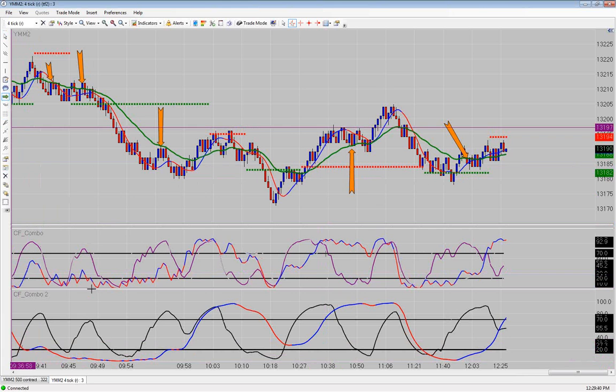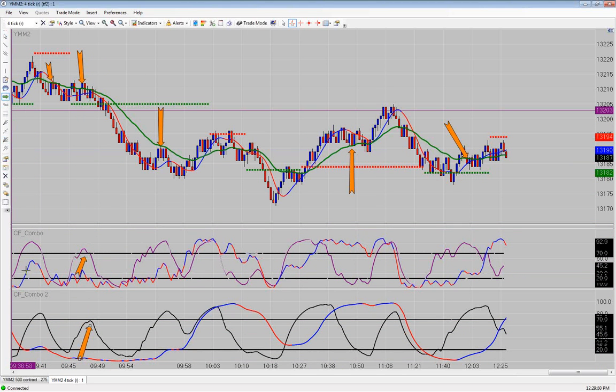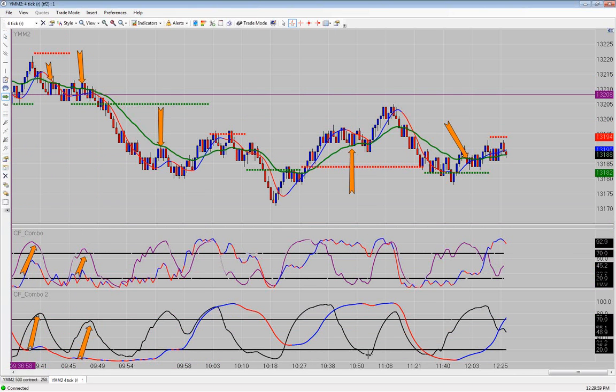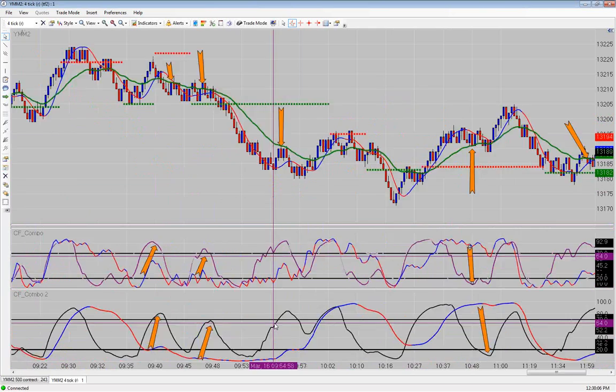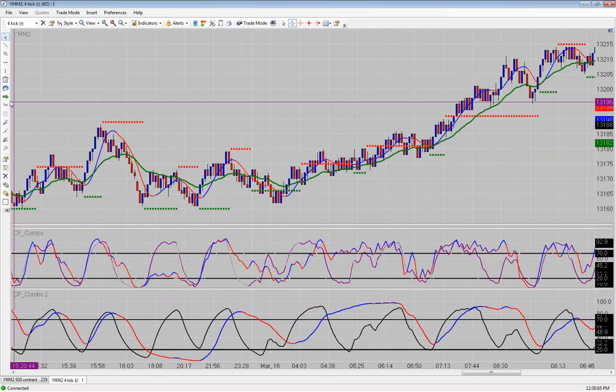Now, just to clarify, when I say double divergence, I mean there's divergence between those lines and those lines at the same time. Okay, divergence between these lines and these lines. It's not divergence between anything down here in price. It's divergence within the indicator itself. Okay, divergence between those lines. All right. So hopefully that's pretty clear for everyone to see when that happens.